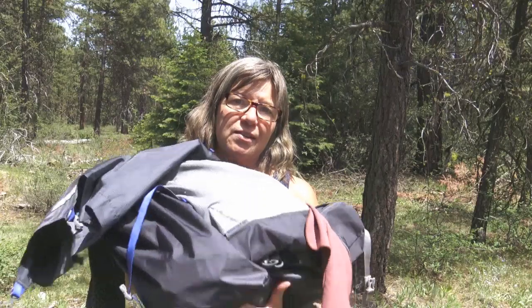So it's plenty comfortable. You'll be able to see how this gear works for me as I travel the Pacific Crest Trail, because I will be doing videos. But I like how comfortable it is so far. Even loaded, and I've had 30 pounds in it so far, it just feels lighter. I know that makes no sense. 30 pounds is 30 pounds, but it just feels lighter.